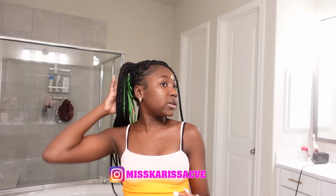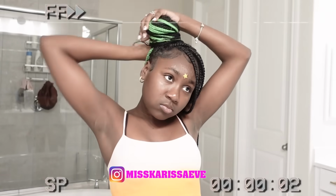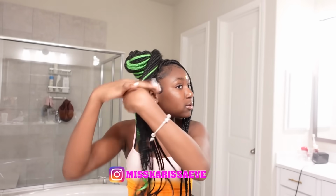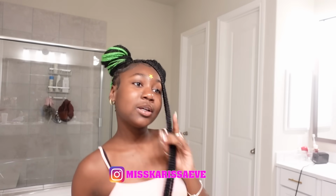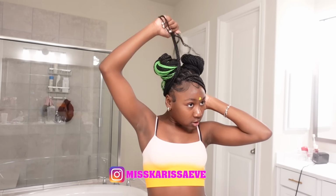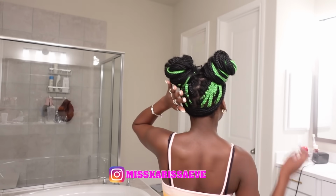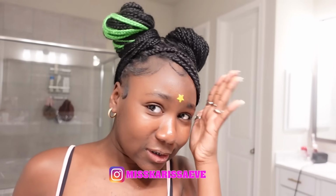Or you could also turn it into buns. Yeah, y'all know this hair is long, so it's getting a little longer, but this is cute. And another little thing, turn it into a swoop. So you have a little bang. Ooh, that's cute. And yeah, y'all, so this is super cute.